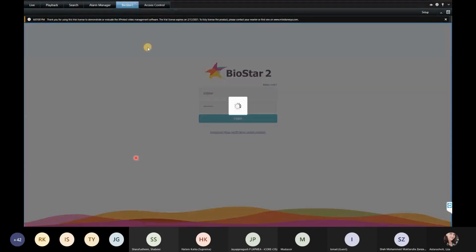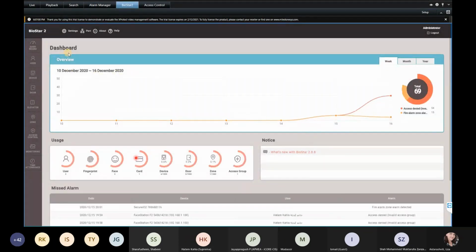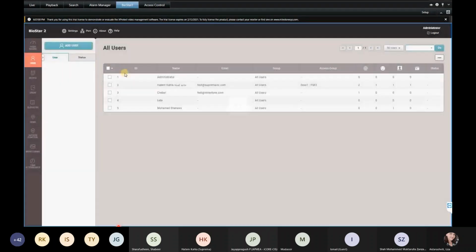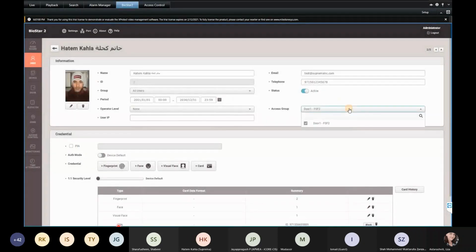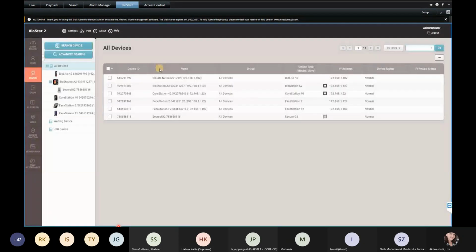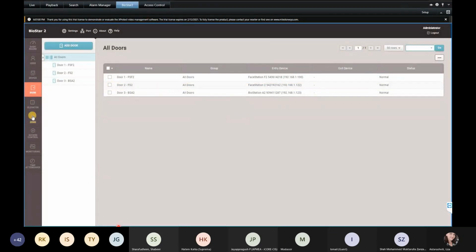As you can see, we now have a tab for BioStar, which allows us to configure everything related to BioStar from this single interface, without the need to log in to BioStar separately or from a different web page. This is the main dashboard for BioStar. You can create users from here, configure the users, give permission, remove permission, and everything related to the user. Then the doors: you can assign the doors and everything related to the doors. Also, we have created a zone alarm for the fire alarm.